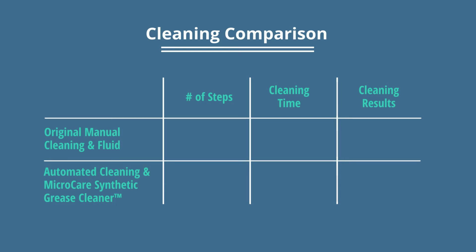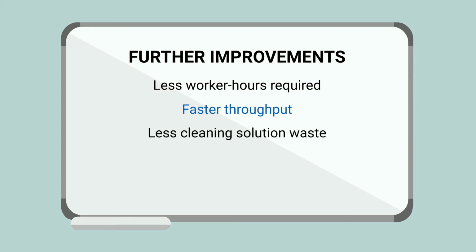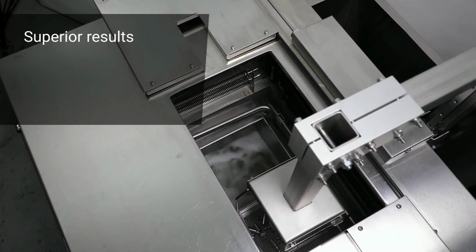The original manual cleaning method and cleaning fluid required several steps and a total of 2 days of cleaning and drying. The new automated cleaning process using the Branson vapor degreaser with MicroCare Synthetic Grease Cleaner requires only about 30 minutes. Other process improvements include less worker hours required for cleaning, faster throughput of parts, less waste as the synthetic grease cleaner is self-cleaning inside of the vapor degreaser, no drying process required, and no wastewater generation or wastewater treatment needed. The customer is getting consistently superior cleaning results over their old manual cleaning method.